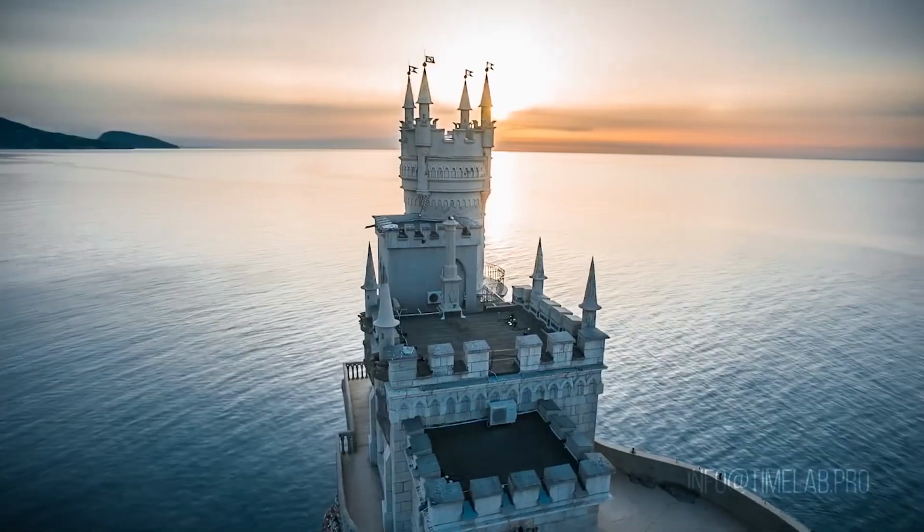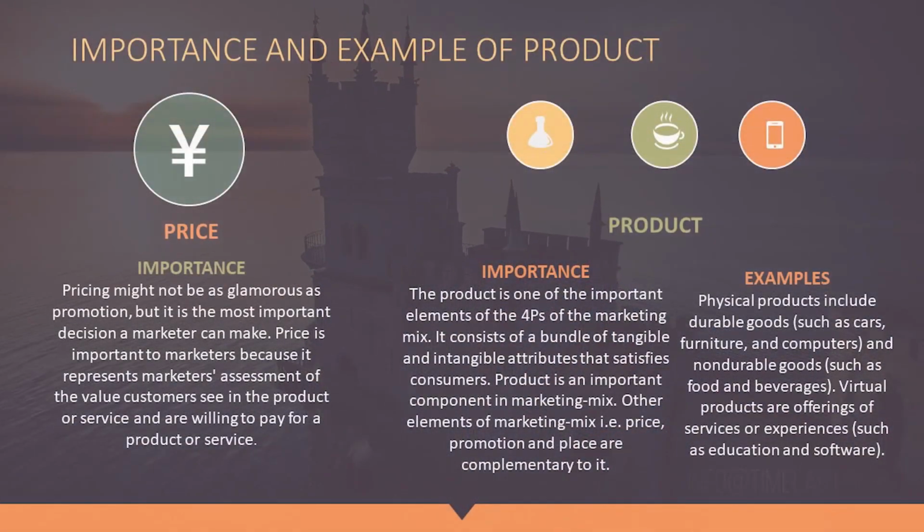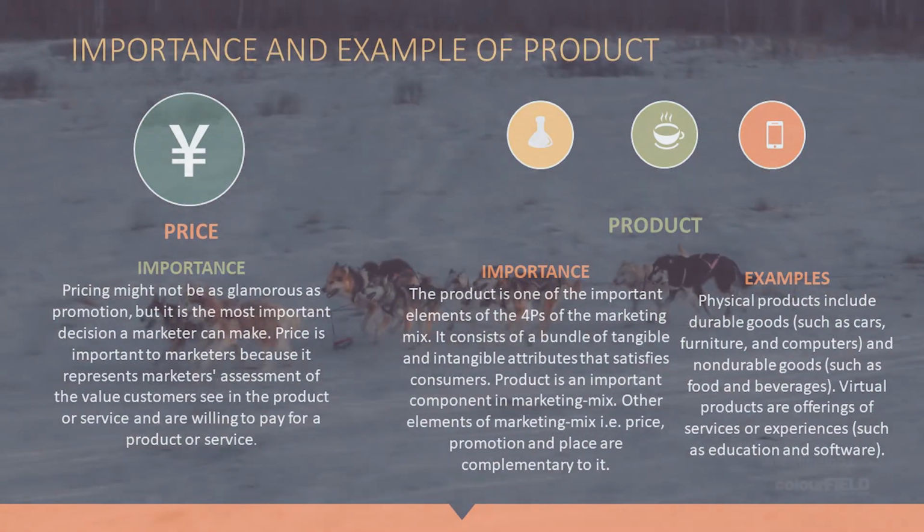Ang examples nito ay yung physical products, which are the cars, furnitures, and computers. And, katulad din ng foods and beverages. Ganun yung example ng mga products.